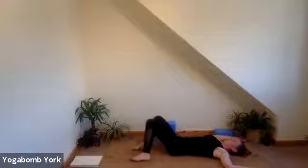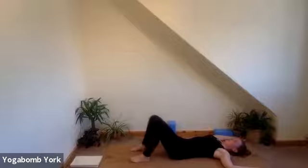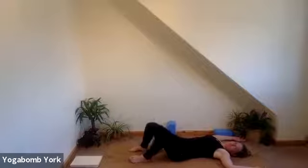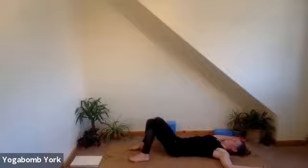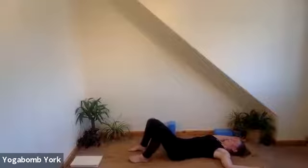Bringing a gentle twist into it. Being gentle with our bodies, particularly as it's the start of our class. So nothing forceful. Just some gentle movement, beginning to connect the breath to our movement today.